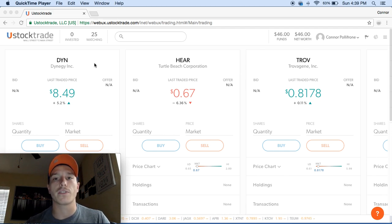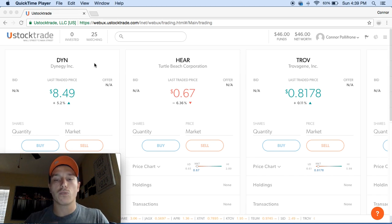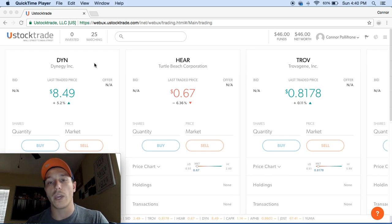And the best way that I think UstockTrade is most beneficial towards the new and upcoming trader is the fact that it is $1 to trade and $1 to sell, and only $1 a month. And there's no pattern day trading rule since we're trading peer to peer. So you're able to grow a small account much faster than you are using Robinhood, because you are restricted to 3 day trades per week.